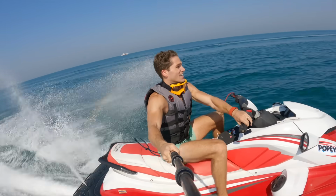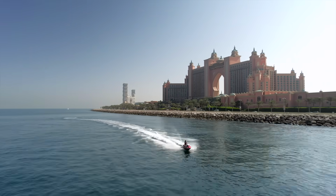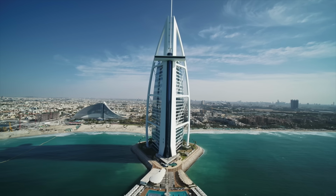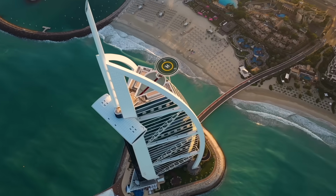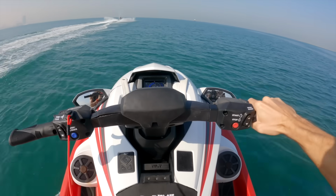Although you can jet ski anywhere in the world, there are very few places that offer as epic of a skyline as jet skiing in Dubai does. Within 1 hour, we were able to see the Burj Al Arab, the Atlantis, and the massive Dubai skyline with the Burj Khalifa in it.